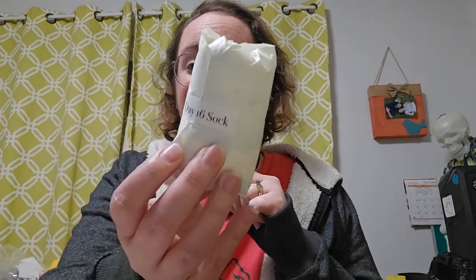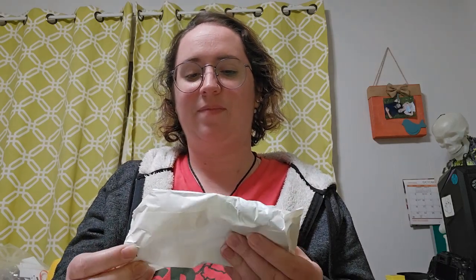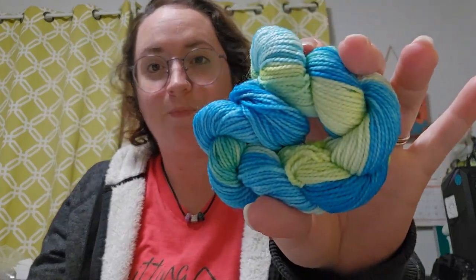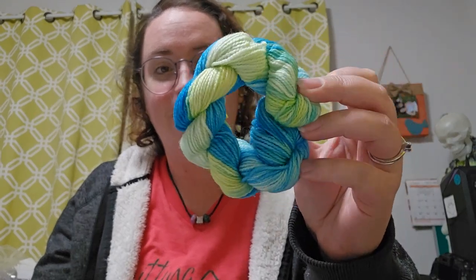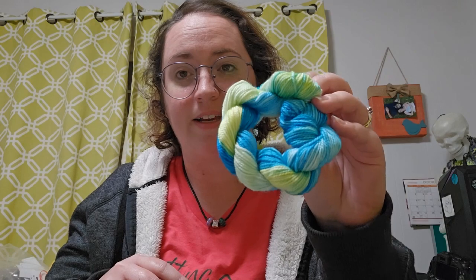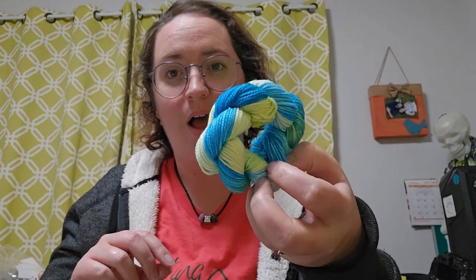But Southern Skeins, day 16. I believe it said sunshiny day. Oh my god. Oh, that's pretty. It's kind of a limey green. It's not like lime green. It's not quite these curtains back here, even though it looks like it. It's more yellow than the curtains, but oh, it's a pretty green with a blue.